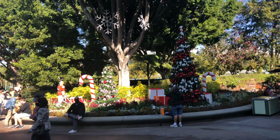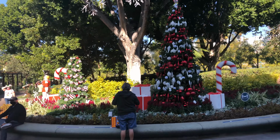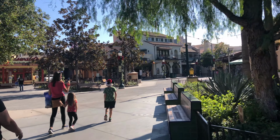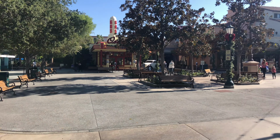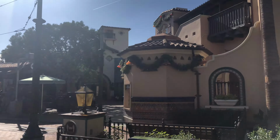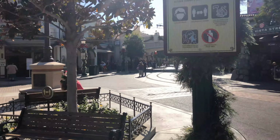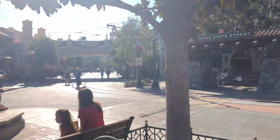Yeah. So they definitely got their decorations up, which is smart of Disney to do, especially because the parks are officially closed. So we have arrived. All right, so we're inside Buena Vista Street, and it is decorated, which is awesome, and you got the Christmas music going, and it's like empty. It's been a long time since we've got to come into the parks in Disneyland, California.